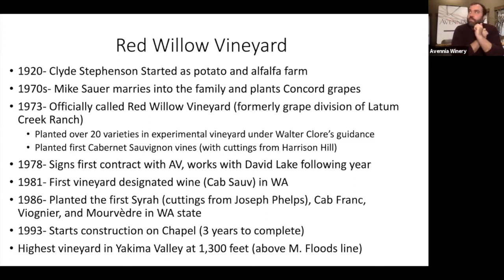It's the 5th largest grape in production now. And so the first one to plant Syrah in 1986 using cuttings from Joseph Phelps, which I think is fascinating if you know Phelps Insignia and some of the wines down in Napa Valley. But also he was the first vineyard to plant Cab Franc, and David Lake was the first one to bottle it as a varietal. Viognier, Mourvèdre, I think they also might have been the first to plant Nebbiolo and Barbera and experiment with those in bottlings. So they really just pushed the boundary and started doing some really cool things.